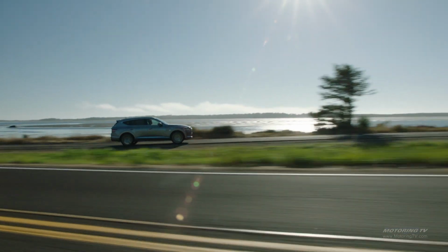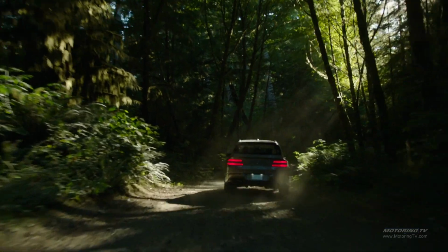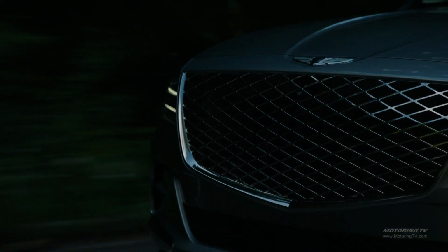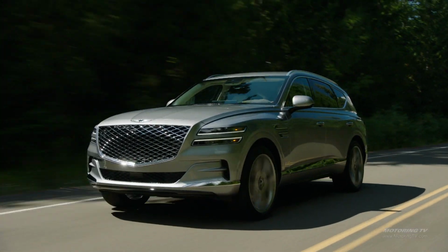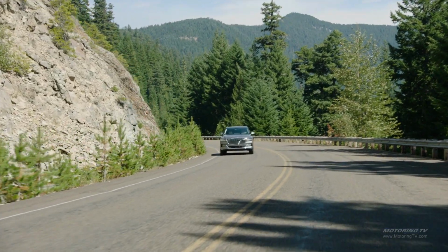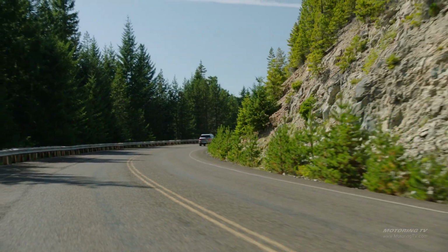Now, the one I'm driving today is one up from the base. So the two bottom trims get this engine, and the previous version I just drove is available with the 3.5-liter twin turbo 6-cylinder. So this is really probably the one most people are going to buy who are just getting into the Genesis brand. And 300 horsepower and 311 pound-feet of torque is pretty good.